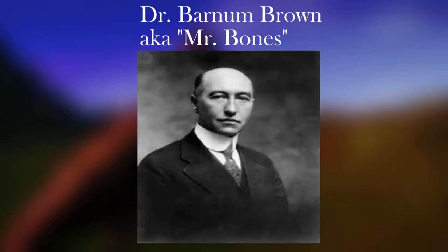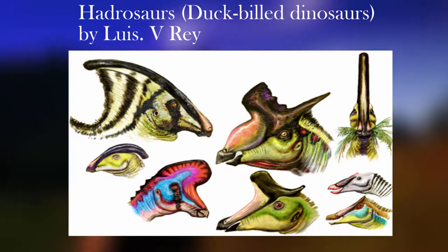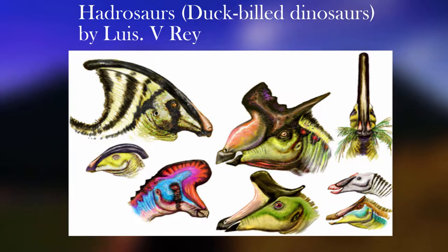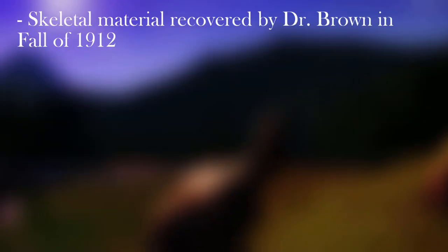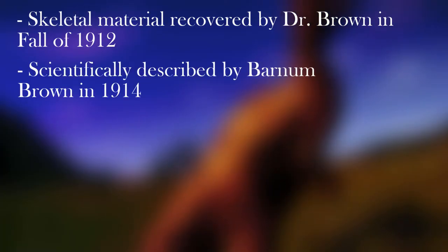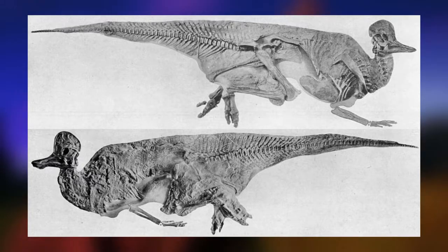throughout its history. Dr. Brown, also known as Mr. Bones, uncovered a hadrosaur here, which are commonly known as duck-billed dinosaurs. However, this hadrosaur was noticeably different when discovered in the fall of 1912 and then described by Dr. Brown in 1914.